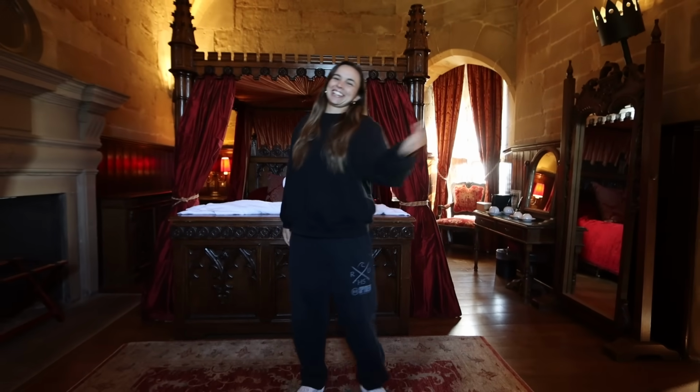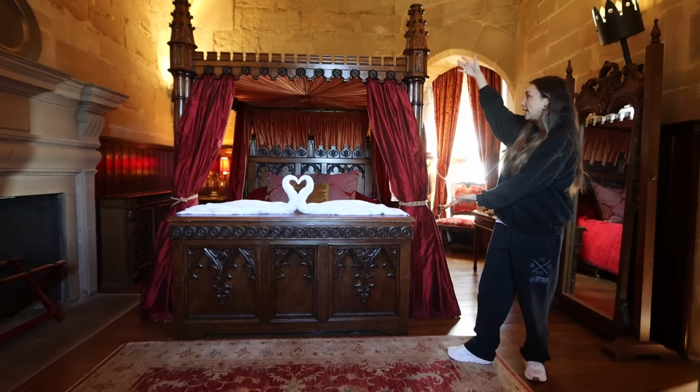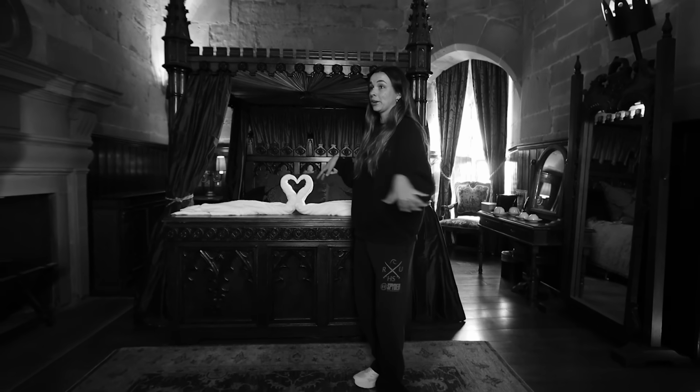Hello from 1500 AD. Look at us time travelers, hey. So I got to the castle late last night, so it was really dark, so I didn't really get to see much. But can we just take a moment for this room? Are you seeing what I'm seeing? Look at this beauty. It's a king's suite. It actually used to be a prison. It literally used to hold prisoners in here, apparently. But now it's a beautiful room for people to stay at, so let's do a little room tour.